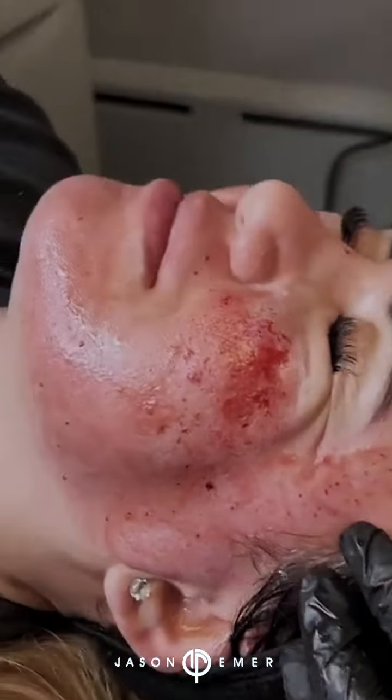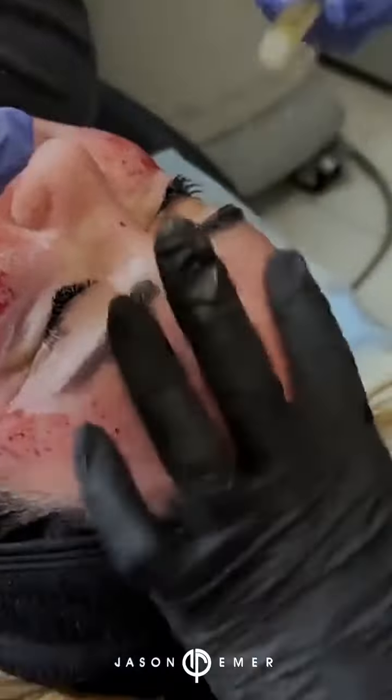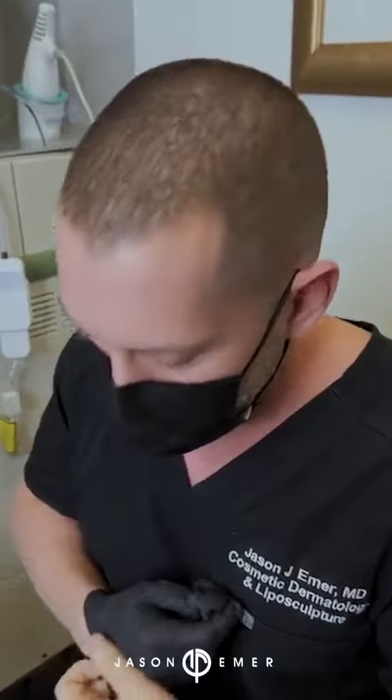Right, one more pass here. Good. Everything's good on the forehead. Getting that PRP into the skin. CO2 spot with microneedling PRP to help her healing.